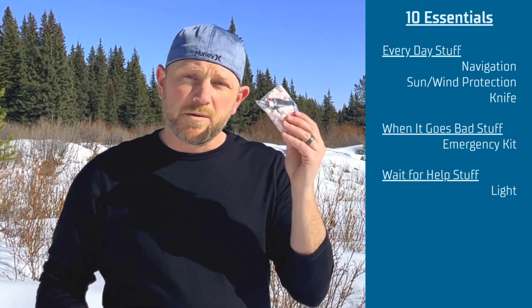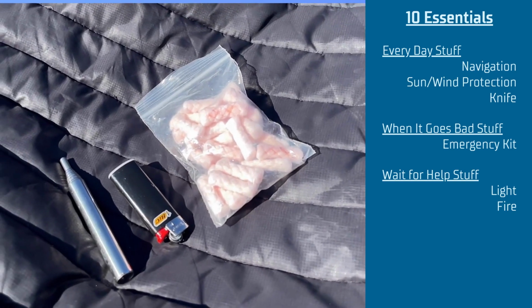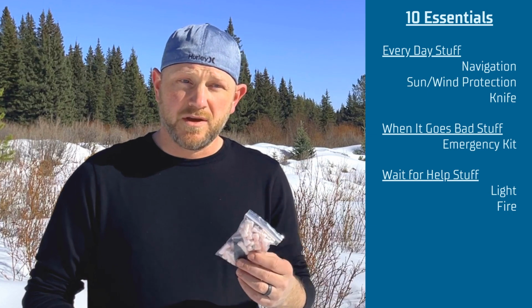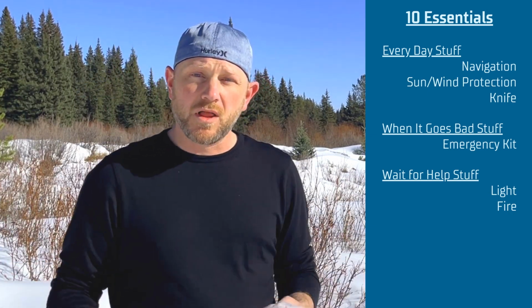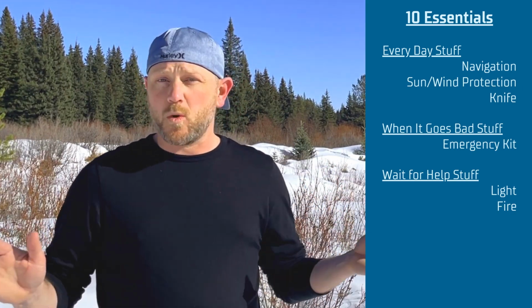The other thing I always carry with me is a way to build a fire. My fire kit is not complicated. It is a mini Bic lighter, a pocket bellows, and a bunch of Tinder Quick fire starters. With twigs and branches and deadfall, I know that with these items, I can start a fire no matter what.